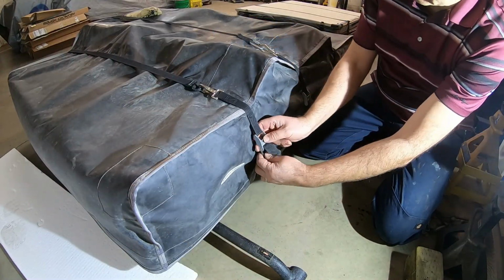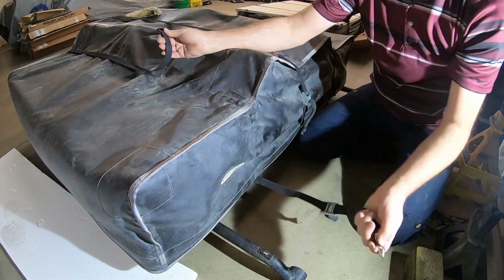This has worked really well. Just a pull strap, just release it, clip it, super easy.